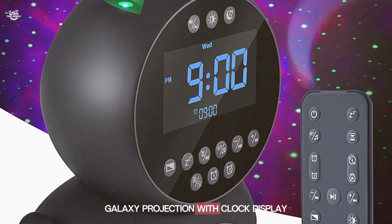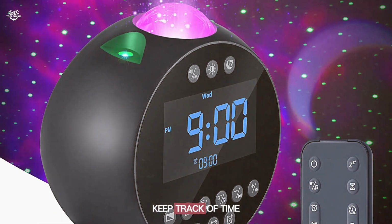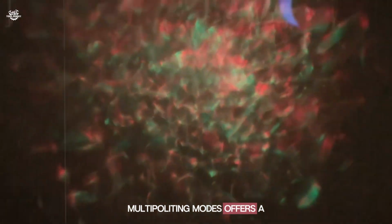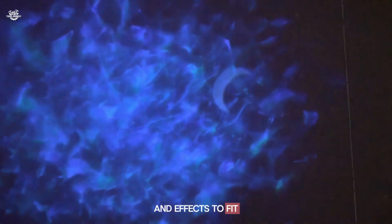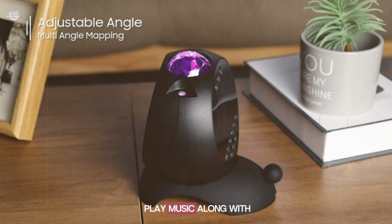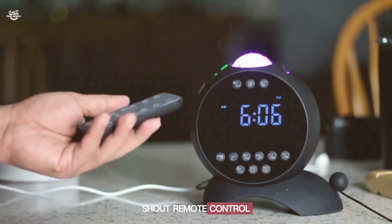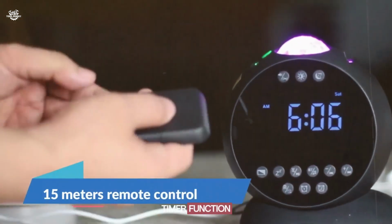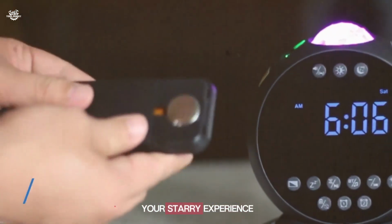Galaxy projection with clock display. Keep track of time while enjoying the celestial show. Multiple lighting modes. Offers a range of colors and effects to fit any preference. Built-in speaker. Connect your device to play music along with the light show. Remote control. Adjust settings from across the room with ease. Timer function. Customize the duration of your starry experience.